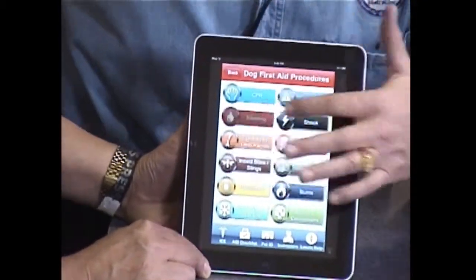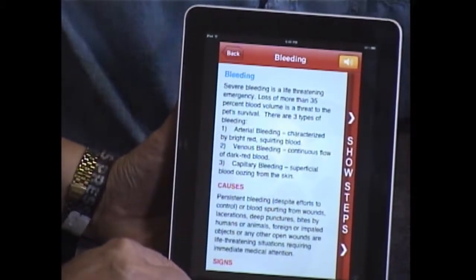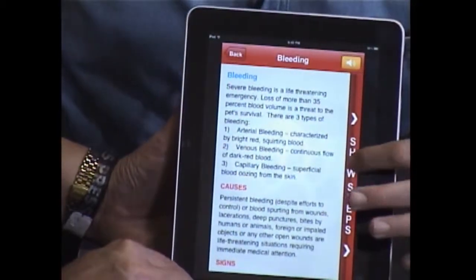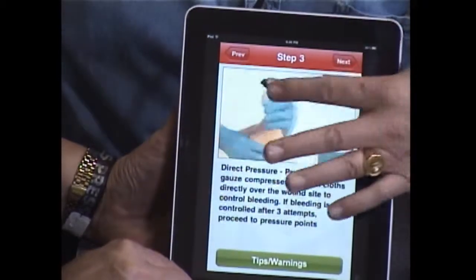But one of the things is that there are different types of learners. If I write something down, I pretty much have it. If I hear it, I do pretty good. If I hear it and see it, I'm doing even better. And so with our app here, you can actually walk through every step of what the emergency care is.